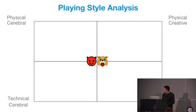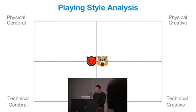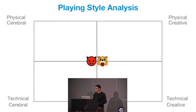On the top right, you have physical, creative teams. So teams that might rely on more individual play and special moments, but also they're physically very blessed. And then on the bottom right, you have technical creative teams. So teams that are very good with the ball, just like the teams on the bottom left might be, but they also have the creativity and the ability to do something a little bit special.